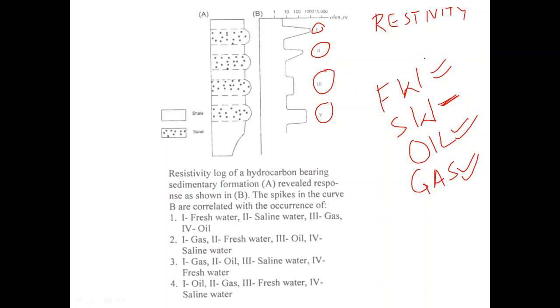So if you look here, spike 1, which is the largest spike, shows gas, followed by oil, followed by seawater, because this is the smallest peak, followed by the fresh water. So gas, oil, seawater and fresh water, the correct option is the third one. So, very easy question. Apply whatever you have read in your MSc classes and you'll be easily able to do these questions.